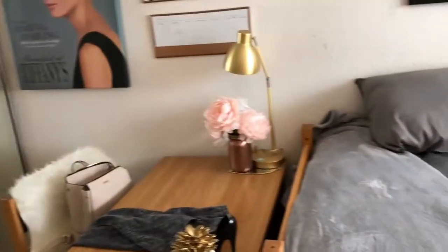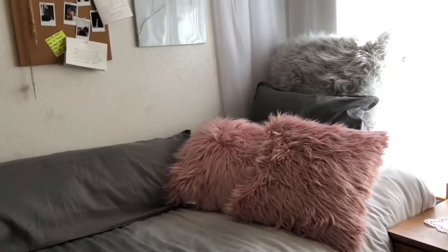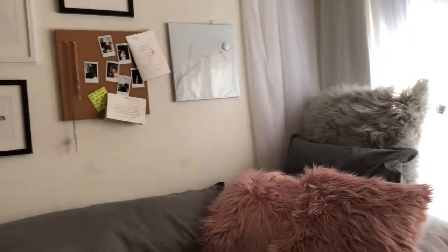Yeah, I just have a few things on here that I love. I love being girly. I love black and gray. I love this comforter. I'm addicted to this comforter because it's two-tone. It goes from white to gray. And then I love this pillow, this big, huge pillow right here.